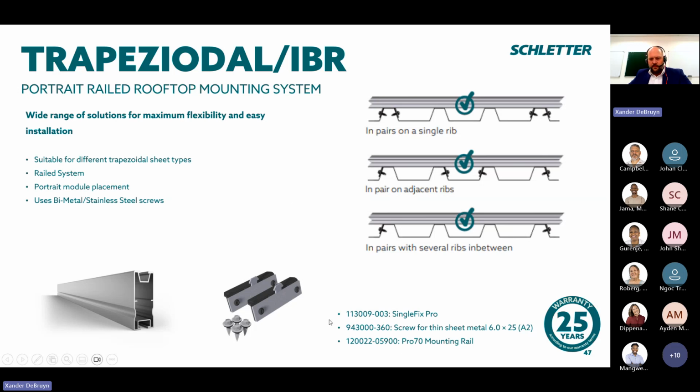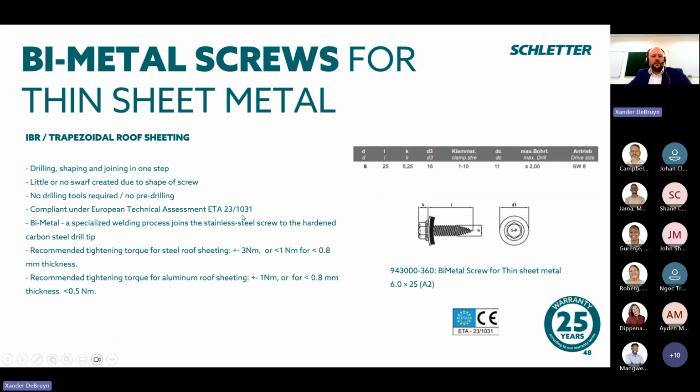So the components on this system are our Pro 70 millimeter high rail, the Single Fix Pro, which is an EPDM gasket that's also designed to last more than 25 years, and our European technical approved thin sheet metal screws, which is the vital part of the system because that is your connection between the thin roof sheeting and the strong mounting structure. So we take the screws quite seriously. I know that there are a lot of screws on the market in South Africa that people use for mounting structure, such as stitching screws or Tex screws and so on. But we use the high-grade screws because we have to give a long-term warranty.